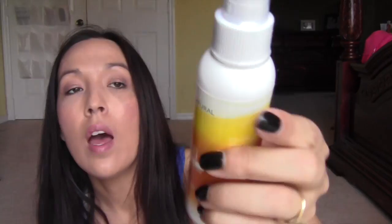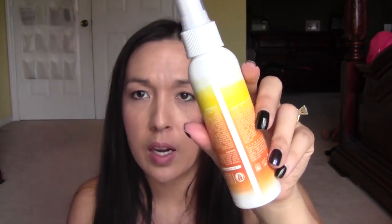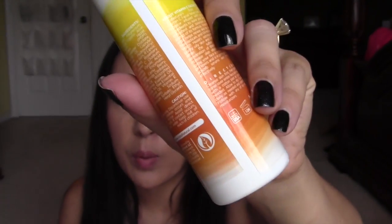This is the Pore Tightening Vitamin C Facial Toner from InstaNatural. Super excited to use this. You can use it before you apply. The label's kind of crooked. You see the label there? They applied it kind of lopsided. What's up with that? That's a first. So excited to try this.